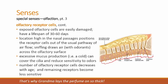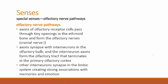As we get older, the number of olfactory cells will decrease, and those that are still remaining become much less sensitive. And so, I'm suggesting that might be why Grandma really lays the perfume on so thickly, because she can't smell quite as well as a younger person is able to.